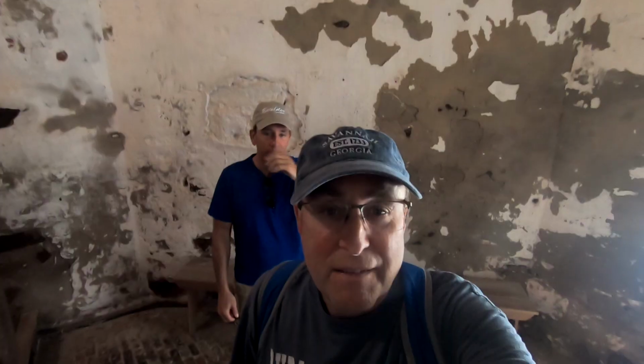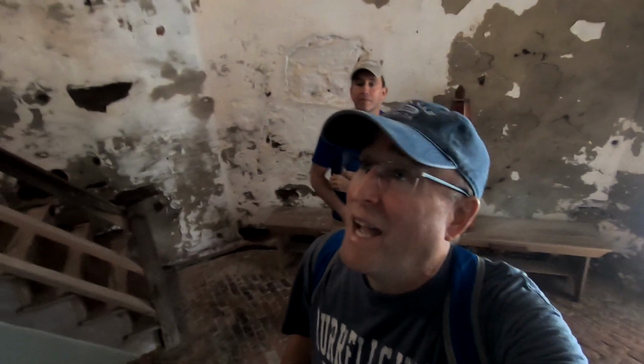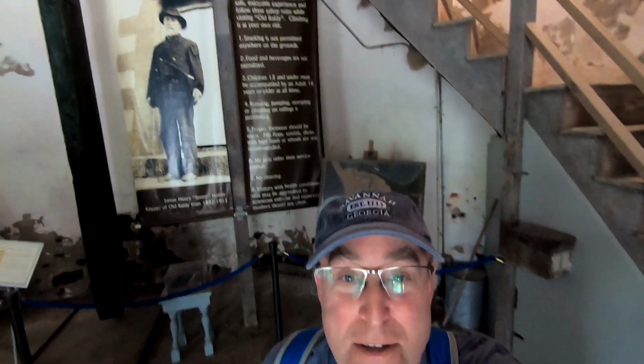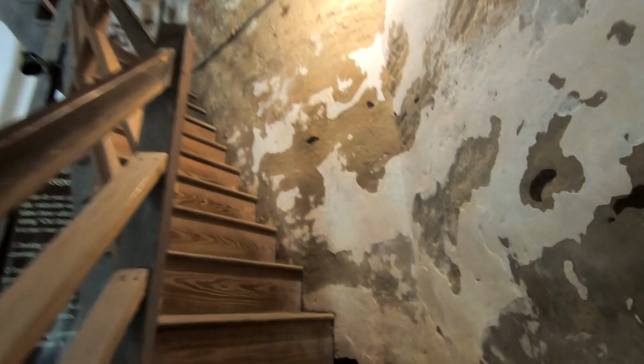Whoa! All right, 108 steps to the top, and we're gonna do it. Old wooden steps that are over 300 years old. The steps actually look new, and they're very sturdy as we push to the top. So there are landings along the way where you can rest and get some great views.